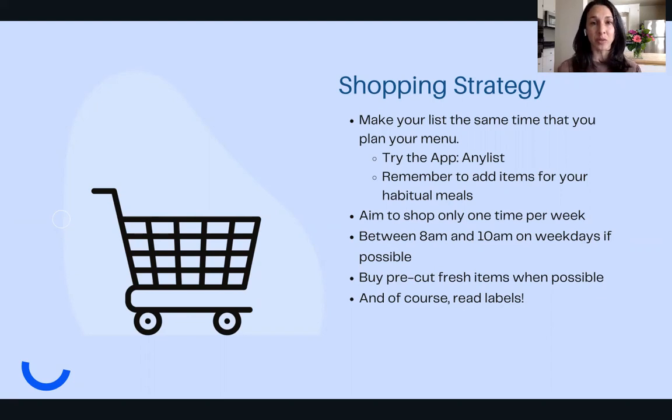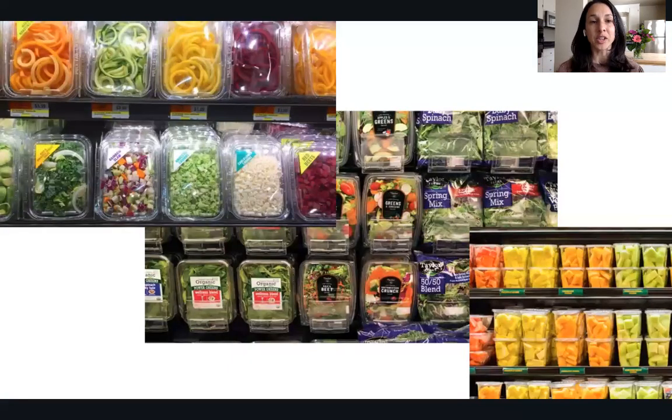And of course, read those food labels, just as we'll discuss as one of our weekly topics in our one-on-one sessions. Here's some pictures of those pre-cut or pre-prepared fresh items that you can find at most grocery stores. You'll see pre-cut vegetables, spiralized vegetables, pre-washed greens, pre-cut fruit. The benefit here is that you're more likely to use the item when it's pre-cut or prepared in a way that you'll either eat or cook, which leads to less waste later. Yes, these items might be more expensive, but if it saves you time, I argue that it's worth it.